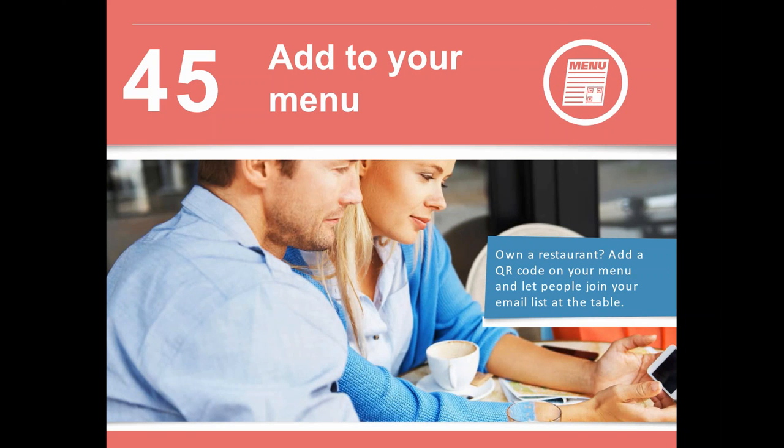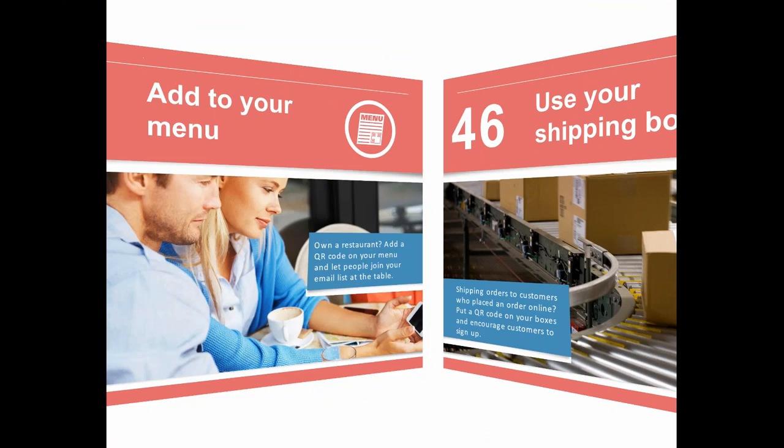Your mailing list is probably one of your most valuable assets. So what you want to do is capture as many email addresses as possible. And by the way, keep your content relevant to everyone that's receiving your email. That's the way to keep them on your list for a very long time. Number 45 is to add a way for people to join your email list on a menu. Of course, that's if you're a restaurant.